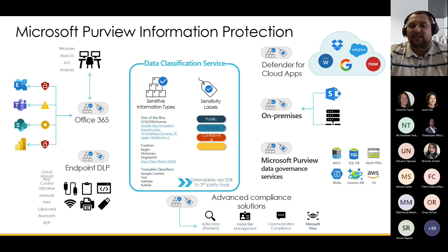And based on those sensitivity labels, you can then apply controls and policies on various locations. So for example, within Office 365, you can restrict access and permissions from any application on any device type, but also on the browser, and you can control access to the content based on the sensitivity labels applied to those documents and locations.